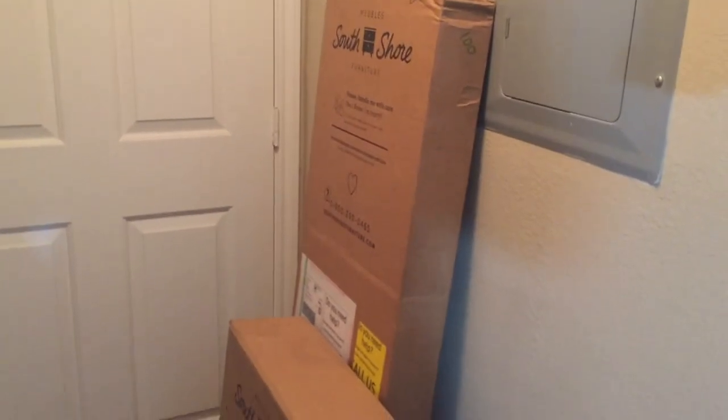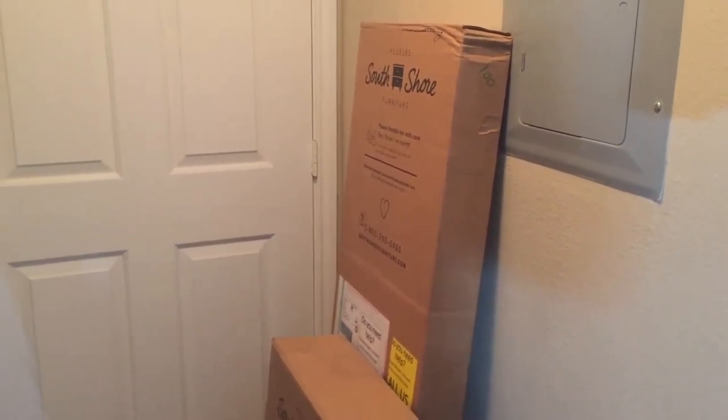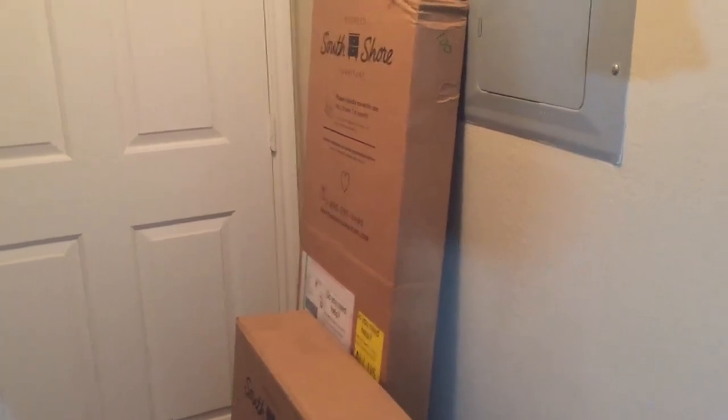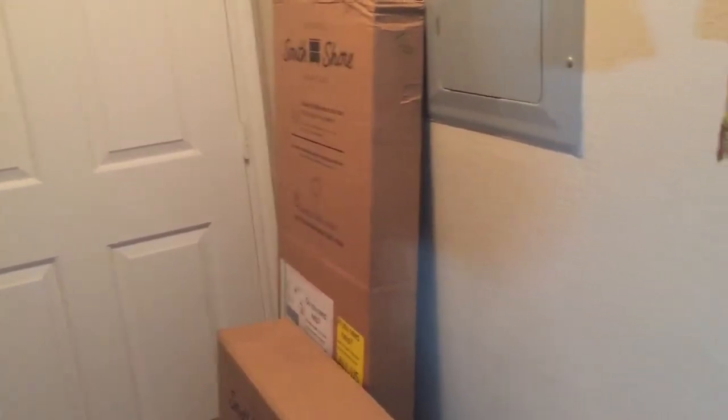And then in this one, that must be the, I kind of forgot what I ordered, like the little TV stand thing where you put your electronic boxes and stuff. It's like floating, so you actually nail it into the wall. So yeah, I'm gonna start opening up the boxes and trying to put it together. I probably won't be able to do it, but we'll see.